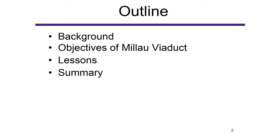We're going to go through a little bit of background and then some of the objectives of Millau Viaduct, and then we will look at some of the lessons and we will summarize them.